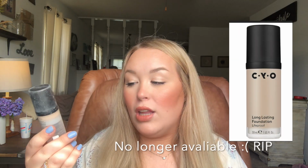I wanted to throw this honorable mention in here because they do not make this foundation anymore. This brand is actually not a thing anymore, but I do have at least one more backup of this. This is the CYO Long Lasting Lifeproof Foundation. As you can see, I've used almost the entire bottle, and I've probably gone through 3 or 4 bottles of this. This gives you a solid medium coverage. It's a really radiant finish. I'm not going to spend too much time on it because you can't get it anymore, and I don't even think you can get a dupe for this anymore. But if I had to pick one of my favorite foundations of all time, it would definitely be this one. But RIP CYO Long Lasting Lifeproof.